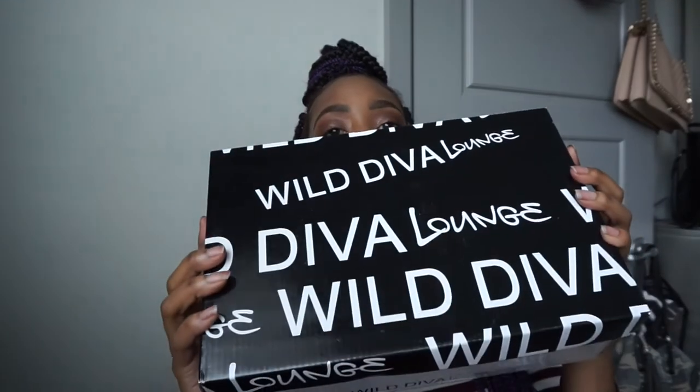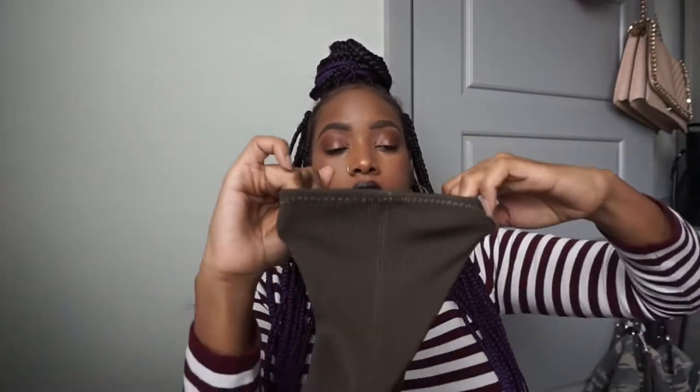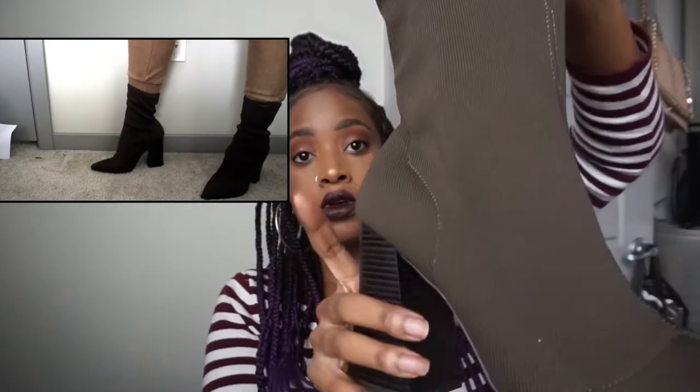The next pair are from the same brand, Wild Diva. I haven't worn these yet because I haven't found the right outfit to go with them, but they are these. They are a stretch knit material, so they're like a sock almost. And the heel, if you can see it, is not your normal circular or half circle. They actually have an angle to them, so I really do like that. They have a pointed toe, and they're all olive green. And these are in a size 10 as well.